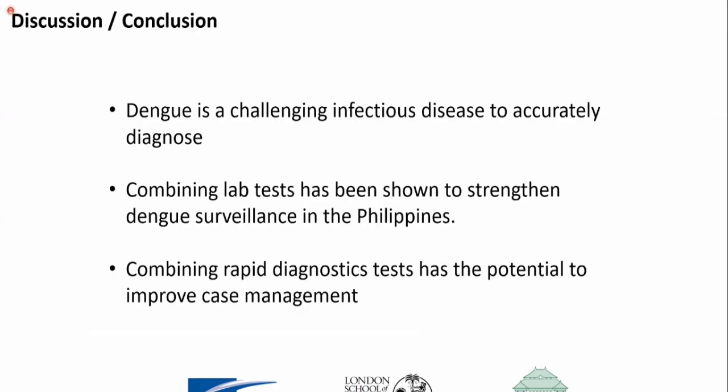So just to finish up, dengue is a really challenging infectious disease to diagnose. And it's not just due to the availability of diagnostics or the contrasting performance of these diagnostics, but it's actually the infection itself. Because you can have different types of infections, and the kinetics change very rapidly during the first few days of disease, it's really difficult to capture whether or not it's a true dengue infection.